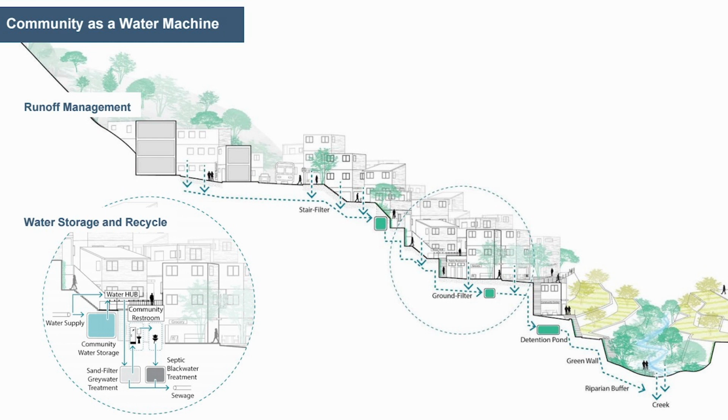This section also helps to explain how the water machine works. Before the runoff reaches the creek, it will experience different kinds of runoff filter systems. The zoom-in diagram also shows how the water storage, water treatment system, water hub, and the community restroom work together to build a backbone for the community's water usage.